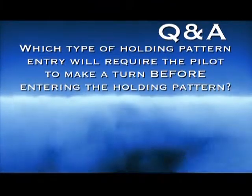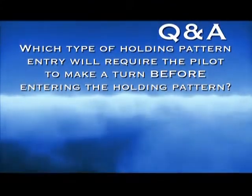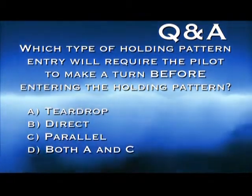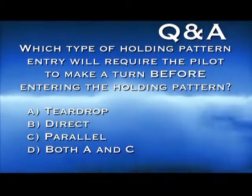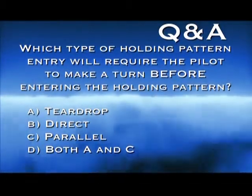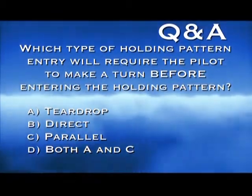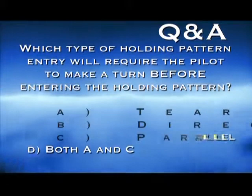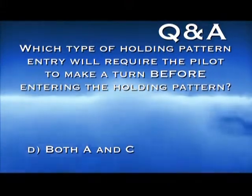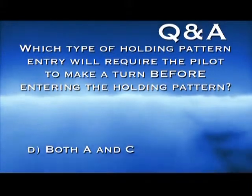Which type of holding pattern entry will require the pilot to make a turn before entering the holding pattern? A. Teardrop, B. Direct, C. Parallel, or D. Both A and C? The answer is D. Both the teardrop and parallel entries require the pilot to make a turn before getting established on an inbound course to the holding fix.